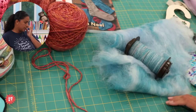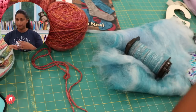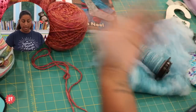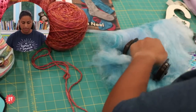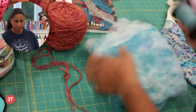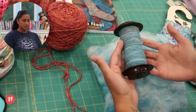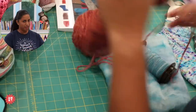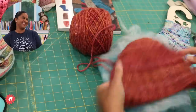Okay, so it looks like y'all want to see more of me spinning, turning things into yarn. Again, I'm not an expert, but I'm happy to share how I do it, because even just for educational purposes, it's super fun to see how it all comes together. Like, this becomes this, and then two of this becomes this, and then when you knit with this, it becomes this.